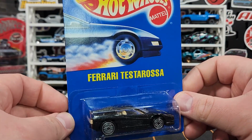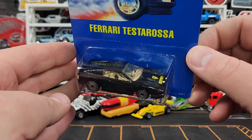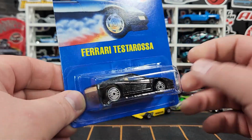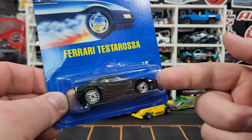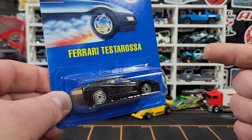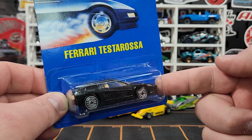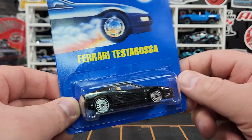All right, Ferrari Testarossa. Finally, I think I finally completed all the wheel variations for this black one. So this guy has come in silver Ultra Hots here. Comes in gold Ultra Hots. Also comes in gold lace wheels. Also comes with the Blackwalls. Also comes with the gold 3-spoke, the kind of blade looking wheel. So now I finally got this one in silver.